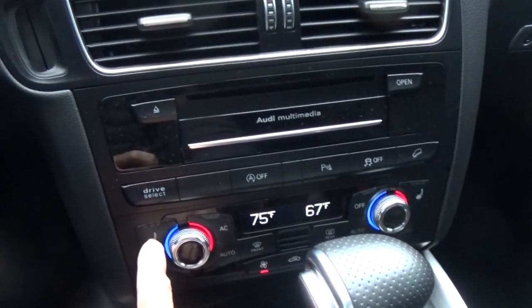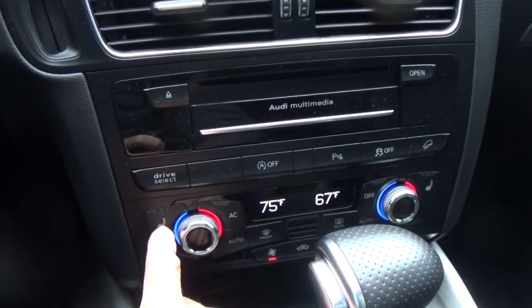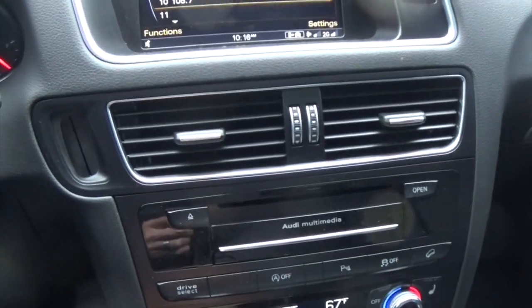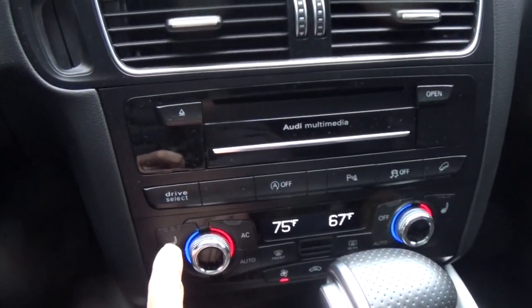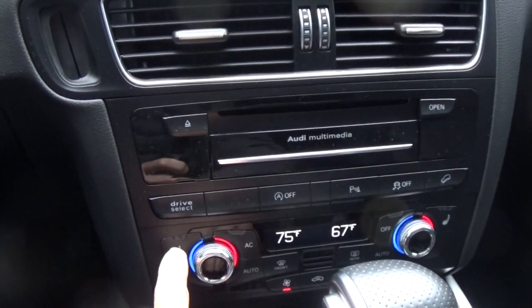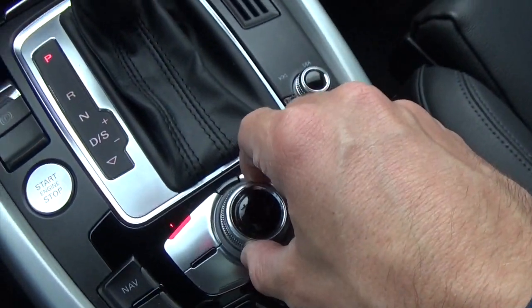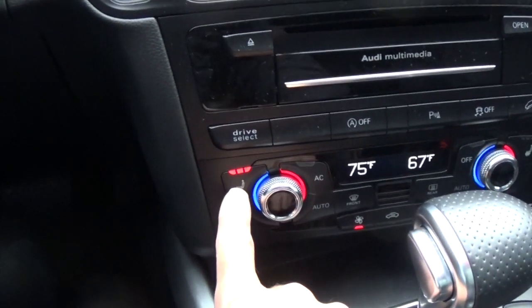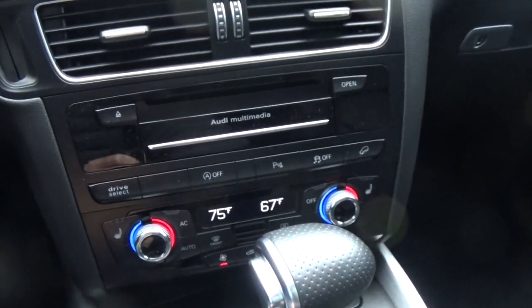Some of the things like heated seats, in the older generation, I guess, of the MMI, which is the name for Audi's information system. To do the heated seats, you actually had to push the heated seat button. It would bring a heated seat screen up here, and then you had to use this button to adjust the temperature on the heated seats. Much simpler in this version to be able to just push and adjust your heat setting. So they've made some good improvements there.